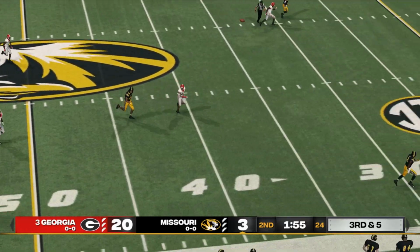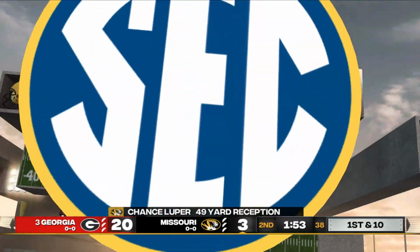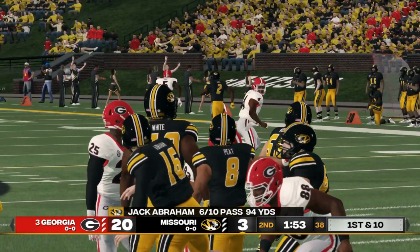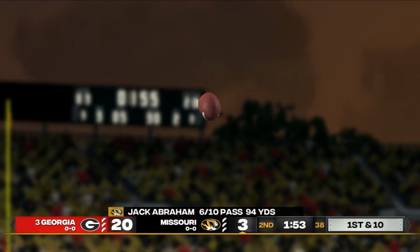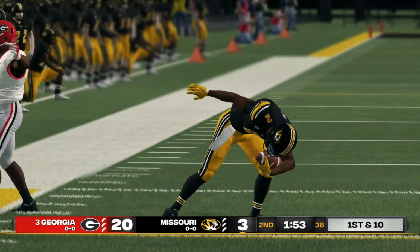Going deep, lays it out there. And a great catch downfield. And he's out of bounds at the 21. They got burned on the blitz that time. Yeah, no question. I think you have to mix it up defensively, but when you blitz, you better put pressure on the quarterback. Here, they weren't able to do that and got beat deep.